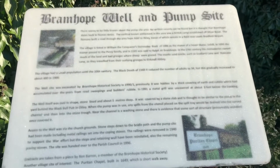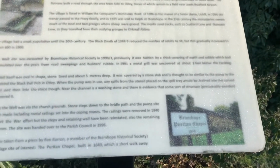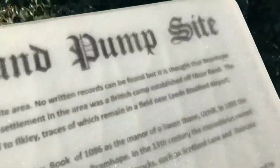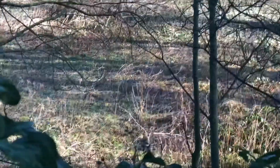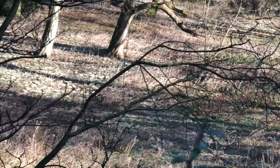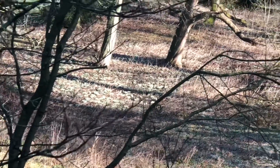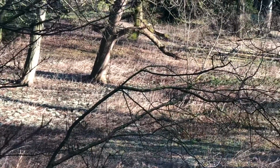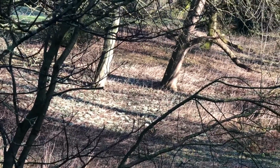We're looking at some of the historic sites of Bramhope. This is the well and pump site, but really, the reason for looking here is if you look over the hedge, I don't know if you can see through there, I'm just trying to make it bigger, that is a whole field full of snowdrops. There are thousands and thousands of them. Lovely. We might have another look down from the top. Spring is definitely on the way.